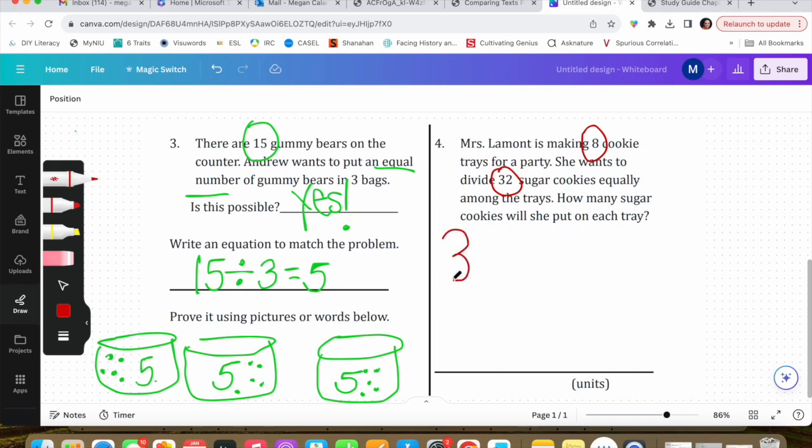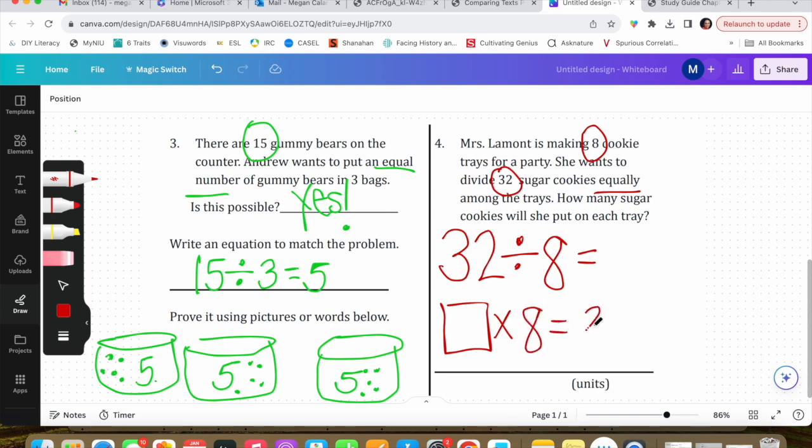So we are beginning here with 32 sugar cookies. And we see this word equally, she's sharing them equally. And how is she sharing them equally? Well, she's going to put 32 equally divided across 8 cookie trays. So what is that going to look like? How many cookies are we going to end up with on each tray? I'm thinking 32 divided by 8. If we don't know that answer right away, we can also consider some number times 8 equals 32. So we're trying to figure out what is that number? What can we multiply 8 by to make 32? Or how can we divide 32 evenly across 8 to make this secret fabulous number?